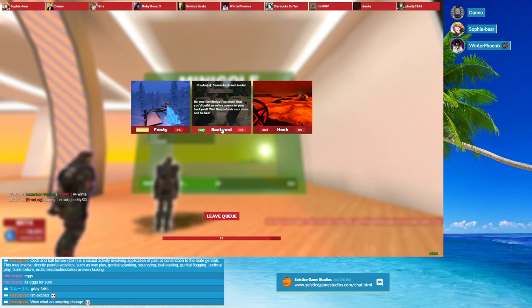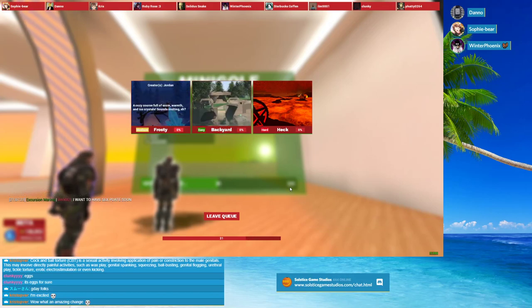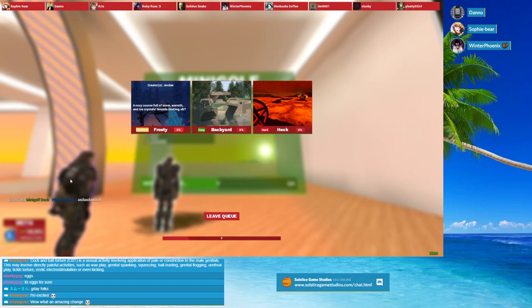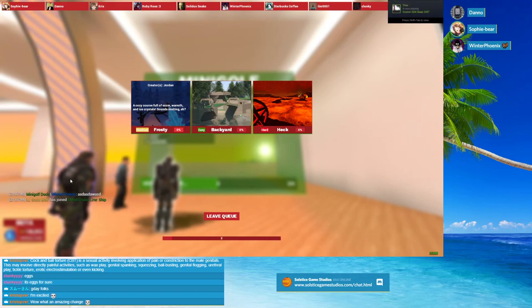And here is another groundbreaking change. Which map are we playing? Frosty, I think. Why does the voting say 0%? A groundbreaking update: chat now renders over the excursion voting thing, so you can actually chat with people. Also, it renders over GMod menus. I don't know if that's intended.